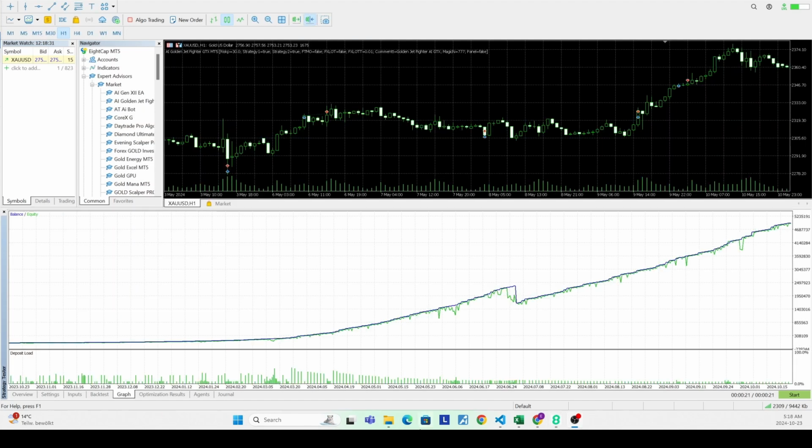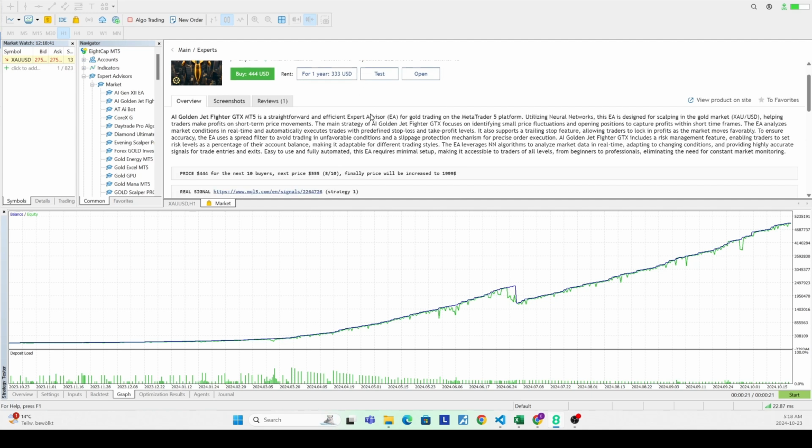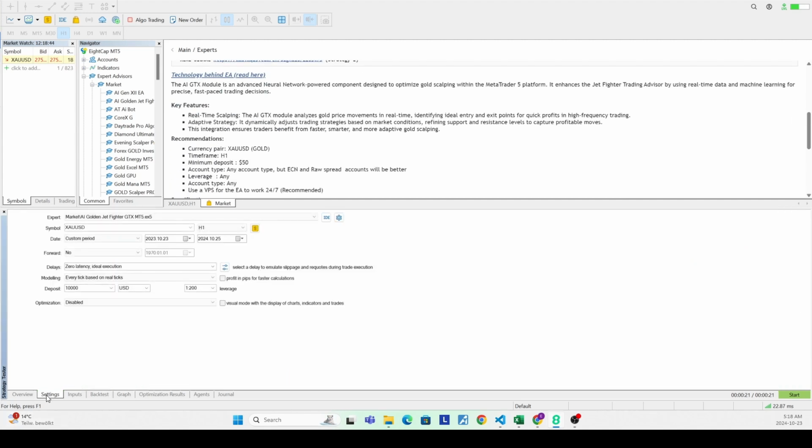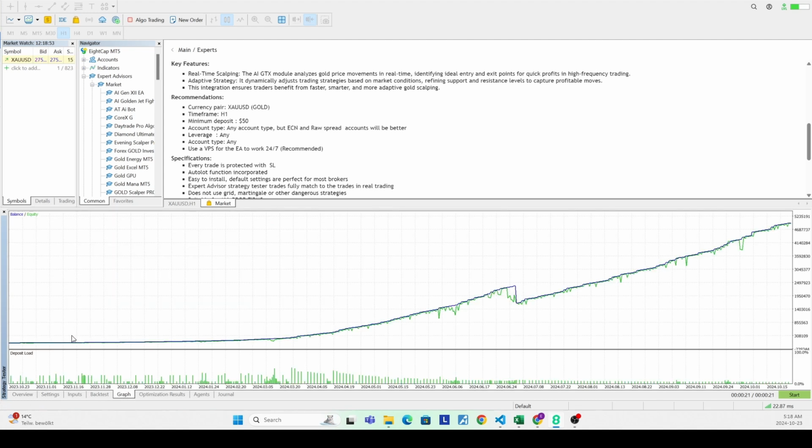Okay, we are now back with the results of the back test, and it's quite an interesting one. So as you can see, I downloaded it from the marketplace and I ran a back test using the 8-cap broker on the H1 on gold. And here, looking at the graph, it looks very, very smooth and very, very nice, but we are seeing some drawdowns of the equity relative to the balance.